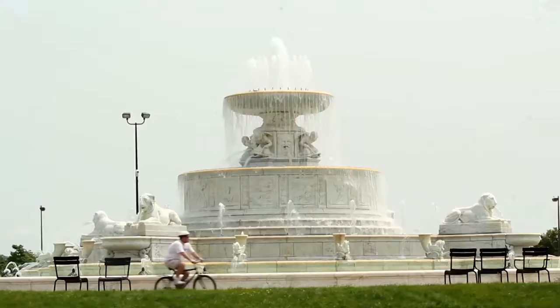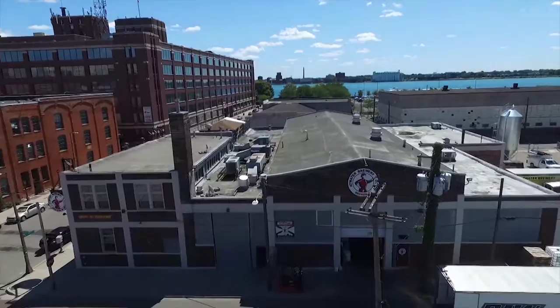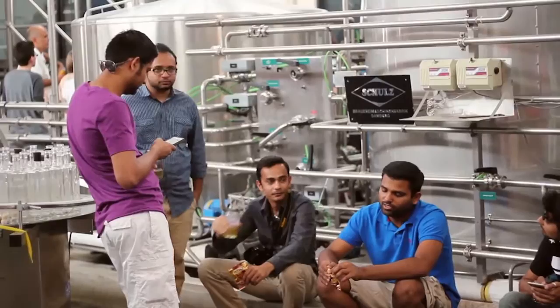Today we are in the D, downtown Detroit, to grab a beer at one of the biggest breweries in the state of Michigan. We are just down the street from Joe Louis's Iron Fist at a production facility that doubles as a brew pub. We are at Atwater Brewery.